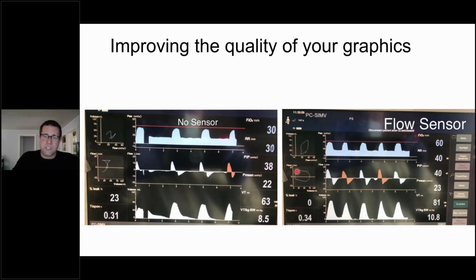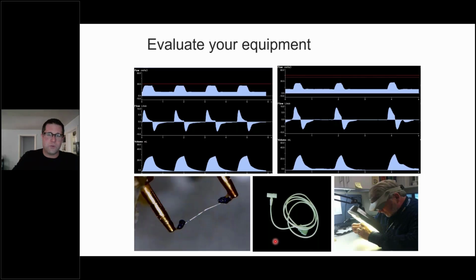The graphics are much cleaner. The patient's able to trigger more of the breaths because of the proximal flow sensor. And you can see that the respiratory rate's a little bit higher. And so patients actually truly do better with proximal flow sensors, even though you have that tubing compliance factor without it. Some ventilators are better than others, but I always try to support the use of a proximal flow sensor. But also you need to evaluate equipment and make sure that your equipment is functioning properly.